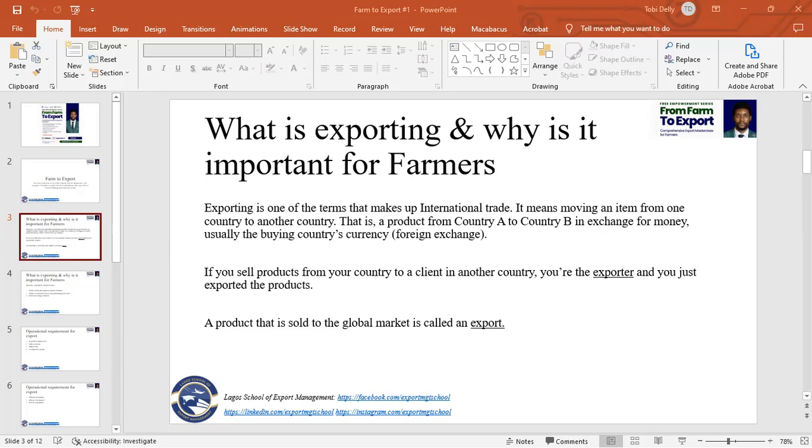So the plan is actually to boost trade within African countries because there are some things that are not expected to be requested from an African company that is trying to trade with another African country. Just like if I take a flight to Ghana now, I shouldn't be asked for a visa before I can be allowed to enter into the country.